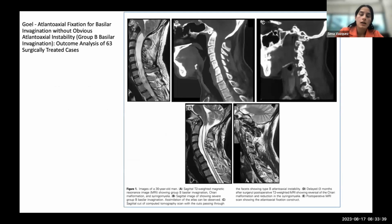To highlight some of the key populations that we see throughout these 12 articles. So this is by Goel, and this is the group that published 3 of those 4 papers that stated that decompression was not necessary in these patients. And this one, interestingly, is in a cohort of patients with basilar invagination Chiari, but without obvious atlantoaxial instability. And so they still fuse at the C1, C2 level, and it's again selection bias. So there are favorable outcomes in these patients, and resolution almost of the syringomyelia just with the fixation without any posterior fossa decompression.